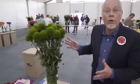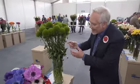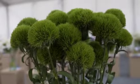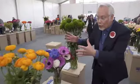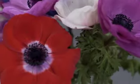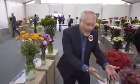Now sometimes, we're looking at something that's been improved. We've seen green ball dianthus for a long time, but this one is an improvement on the stem length and the solidness of it, the bright, vibrant color, and the size of the head. Or anemones. Look at how large these flowers are. That's an improvement on something that we've seen before.